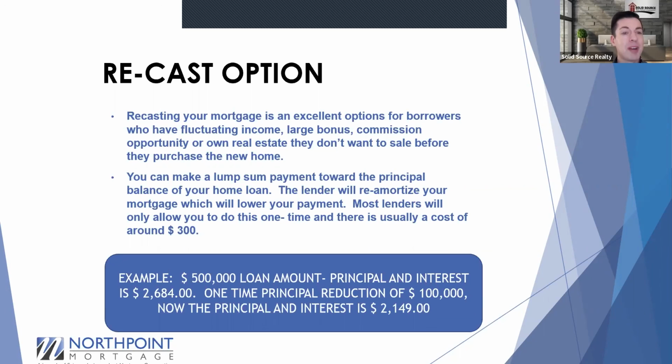And that is a big chunk of money. So that's not for everybody, but I've had it asked several times lately, and mostly in the situation where somebody doesn't want to sell their house.